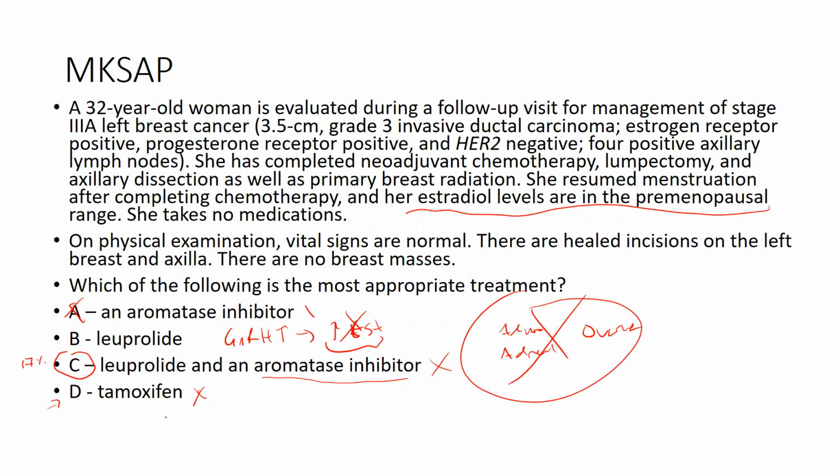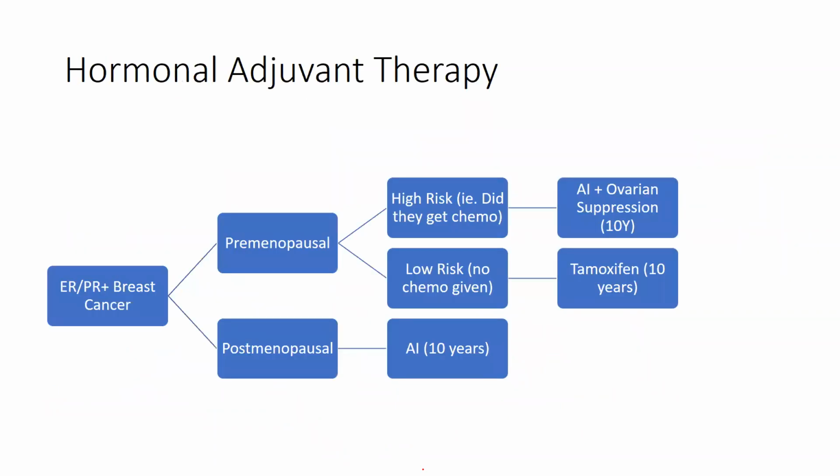Most people did think that the answer was tamoxifen because we saw premenopausal, but in reality, because of this really recent trial, called the SOFT trial, which is the suppression of ovarian function trial in breast cancer, this is what showed that the combination of an aromatase inhibitor plus ovarian suppression, meaning either surgical or medical suppression, leads to an increase in overall survival and decreases recurrence in patients, even more so than tamoxifen plus an ovarian suppressant. So when it comes to endocrine therapy in patients who have known breast cancer, it's actually quite a simple algorithm. First question is, are they premenopausal? Are they postmenopausal?